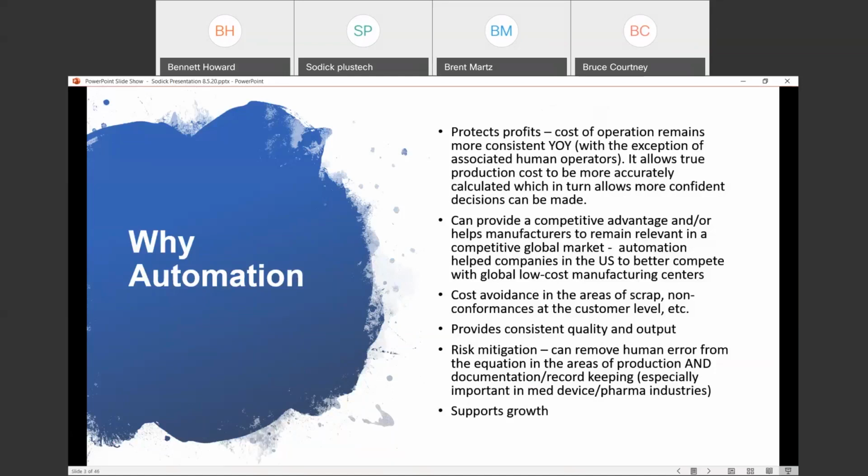And then naturally also that risk mitigation aspect. How do we remove the human error that's often in the manufacture of our product? How do we verify that we have what we think we have? Do we need documentation or record keeping? Each of those are especially important, but it also allows us to make sure that our end customer gets what they bargained for. And naturally also it supports growth as we continue to launch new programs, new projects. That's an important part of automation nowadays. We'll take a little closer look at that as well.